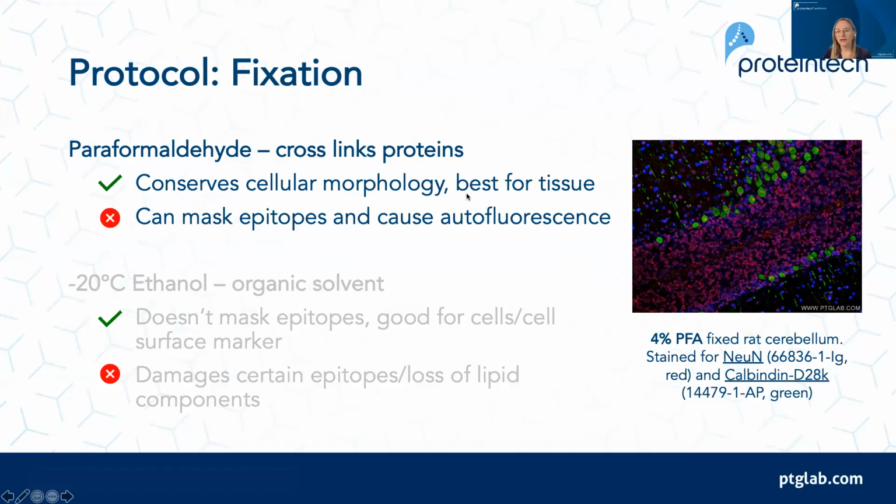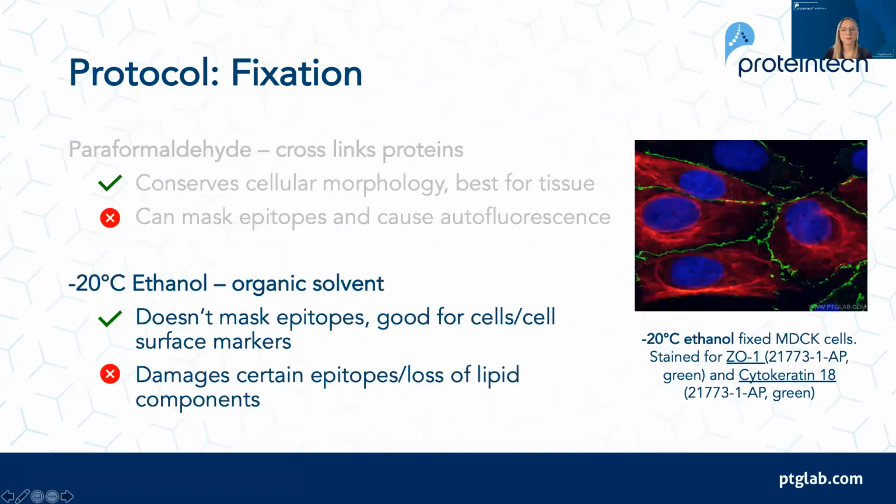So FFPE stands for formaldehyde fixed paraffin embedded, or you can PFA fix and PFA perfuse animals as well when you're doing tissue collection, and that tends to lead to the best results. One of the main issues with cross-link fixatives like PFA or formalin is that they can mask epitopes and cause autofluorescence. And we'll talk about how to handle this later on, but this is just one of the main issues that people find using this fixative.